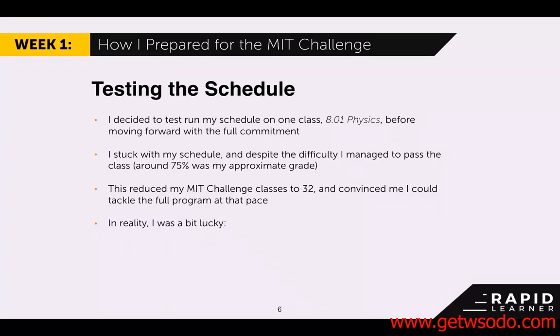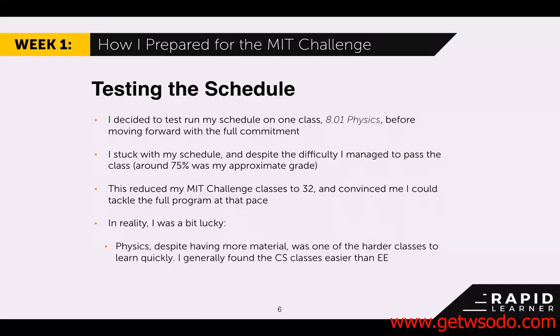So in reality though, when I was planning and did this testing, I was a bit lucky that physics, despite having a lot of material, meaning that it had video lectures, lots of assignments, lots of practice questions, was actually one of the harder classes for me to learn quickly. I found that both Physics 1 and Physics 2 were fairly difficult to do in such a short period of time, as were some of the early math classes. But the later computer science classes, I actually found them easier. They were classes that I was able to do with less studying time.